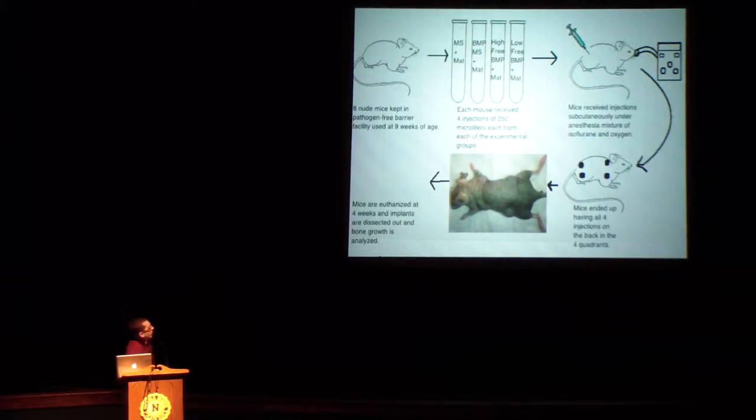And in a sterile facility, we injected each of the mice with 4 implants. You can see down here there's 1, 2, 3, 4 implants. They kind of look like little tumors, little balls that are right underneath the surface of the mouse. These are injected literally right underneath the skin so that there's an infinite blood supply because the skin has a lot of blood vessels.